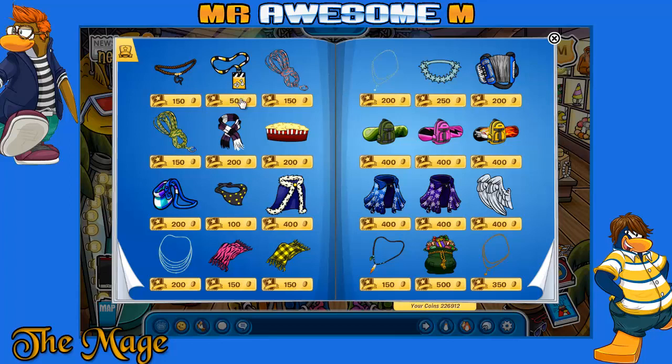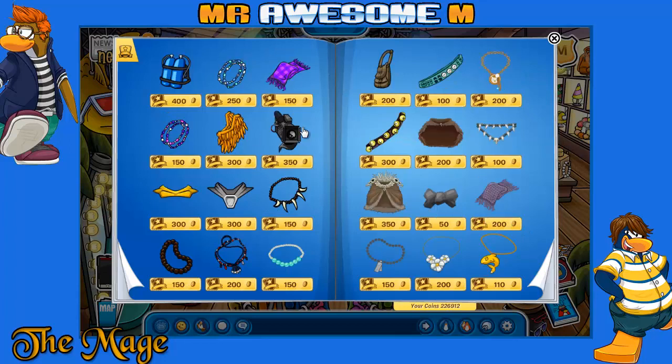Is this the music pass from some years back? Yeah, that's exactly what it is. Some magic capes for mages like me. Oh my goodness, angel wings. Yes, these are the angel wings. I want these as well. Oh my goodness. Okay. Camera.